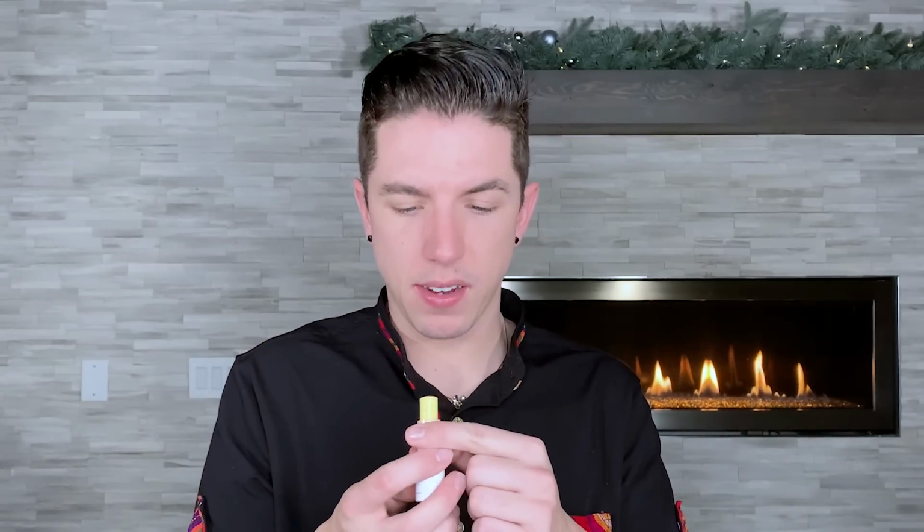Okay. Oh my goodness. This formula feels dry. It's really gritty. I didn't even know it was possible for a lip formula to feel this dry on your lips. Okay, I'm trying to apply multiple layers, but I don't know if it's working. Woo! My lips do feel dry.